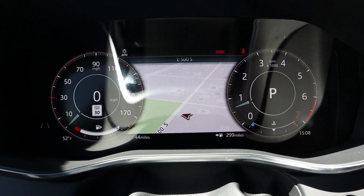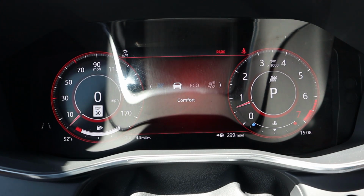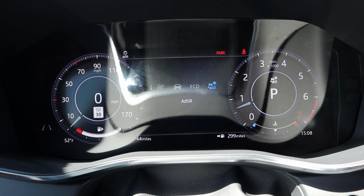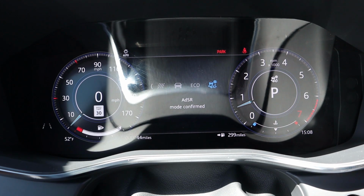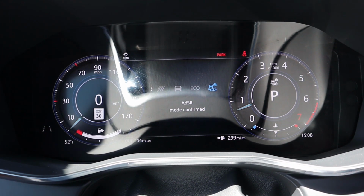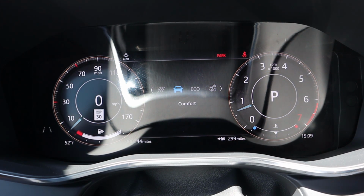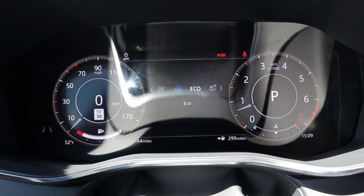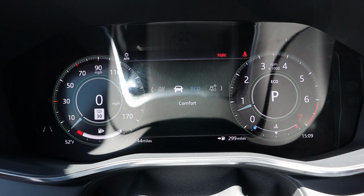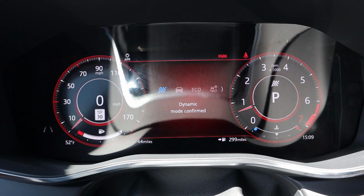Now we do have some different drive modes here in the F-Pace. So first off, we've got the dynamic mode, we've got our comfort, eco, and then we have our ADSR mode, which is the mode that you're going to go in for adverse weather conditions, and yeah, just really easy to use with the whole drive mode select system. And notice when you go to the different drive modes, it takes a second, and then it says the drive mode's confirmed. So if you accidentally click on the wrong mode, it doesn't throw the car into that mode until it's confirmed. And I love how the dynamic makes the gauge cluster red.